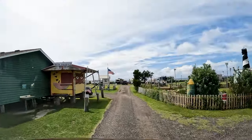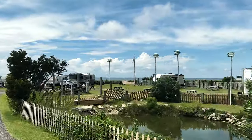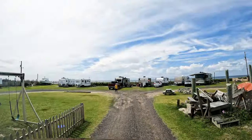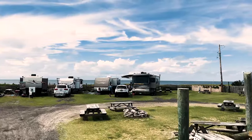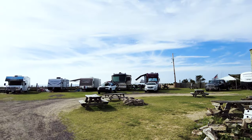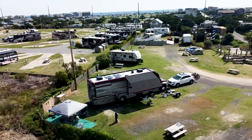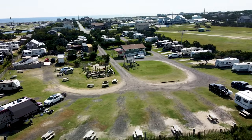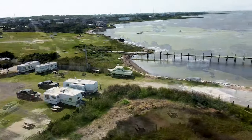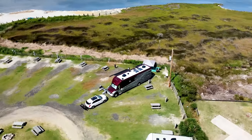The campground was nothing fancy, but quiet and quaint. And we were lucky again to get the site with the best oceanfront view. Just wait to see the sunset there.